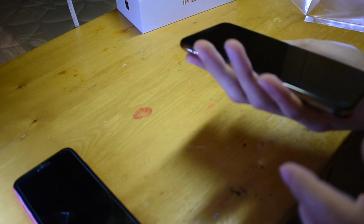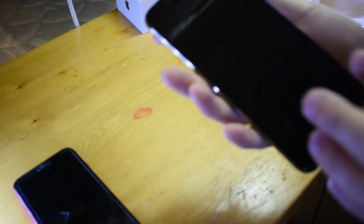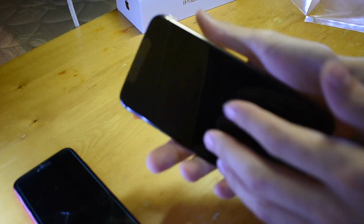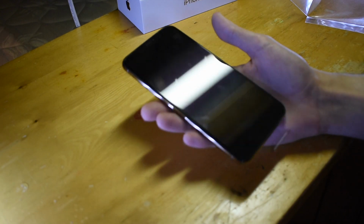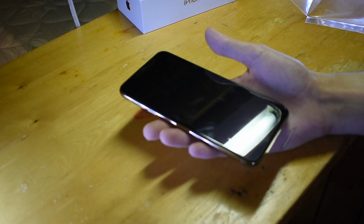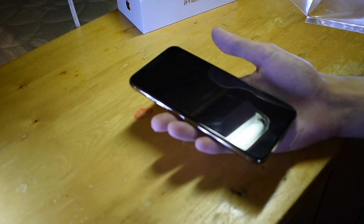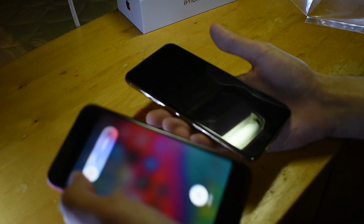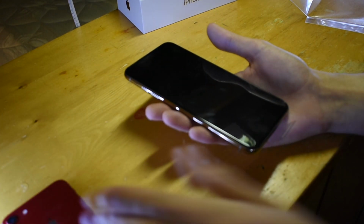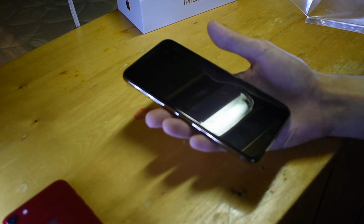So here's the phone itself. I'm going to leave the plastic on it because I do not want to damage it before my case gets here, because that would be horrible. Okay, so I'm going to go ahead and turn it on and set it up. I will do that on camera, but in order to do that, I have to power down the old iPhone 8, just in case it messes up my activation. So let me read the instructions on how to activate this thing.